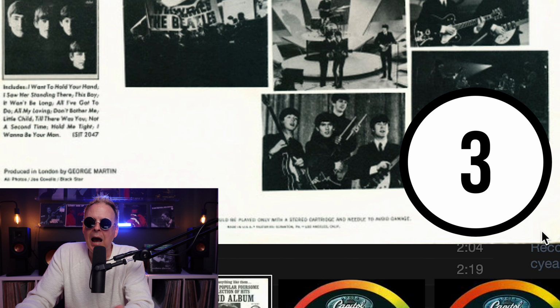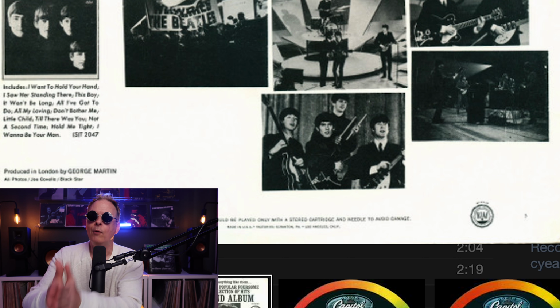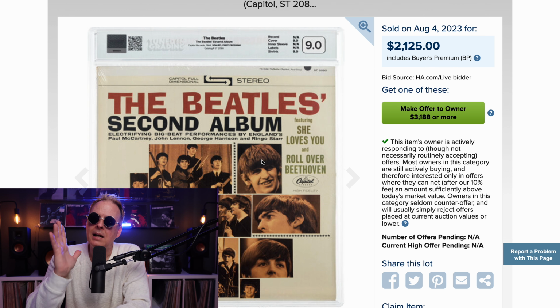So, I mean, I don't know the exact pressing that's sold on eBay. As you can see, the one on Discogs has the 3 that's indicated in the Heritage auction. The one on eBay does not, so maybe it's a more rare pressing. I don't know. Beatles collectors, help me out here. But I think the big takeaway from this sale is either A, someone got a killer deal on Discogs, or B, someone felt that a graded and encased copy was worth over 10 times what a raw copy goes for.